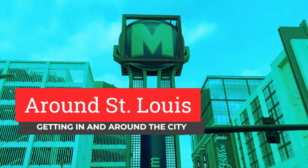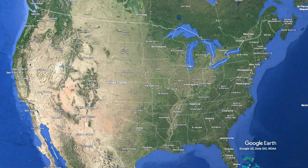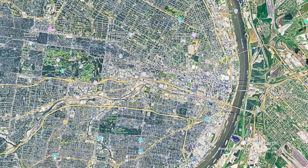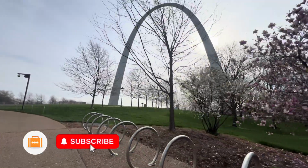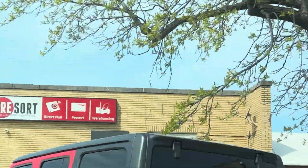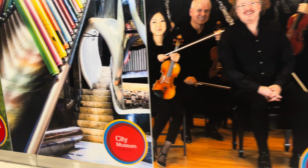Now let's check out everything there is to do around the Lou. A major destination in the Midwest, St. Louis, Missouri is worth visiting for many reasons, and that includes sports. The first thing most people know about is its top major landmark, the stunning Gateway Arch. But even if you're in town on a short visit to watch sports, don't sleep on some other less well-known parts of town. We'll get into that in a little bit.